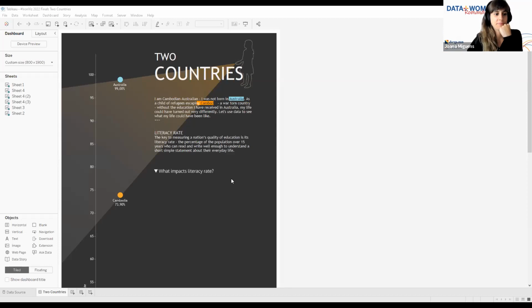Yes, perfect. Okay, so this is the entry from Kimberly Scott, and she has told us a tale of 2 countries. She's a Cambodian Australian, so I like a lot the fact that she has kind of used her heritage to tell a story. I also like the fact that she has used 2 countries to compare, instead of just trying to somehow summarize the world literacy rate data, because I think you cannot do justice to that in one dashboard, and also in 20 minutes, because they get 20 minutes to actually build these visualizations. So I really like that she has chosen well the countries about which she's going to talk.